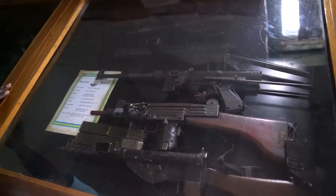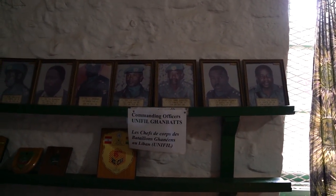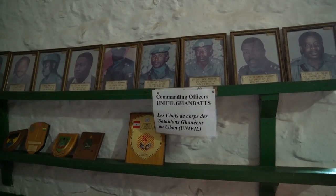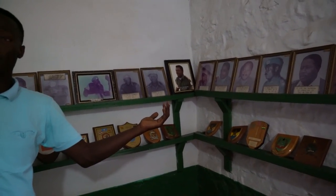The UN soldiers are why we have the contingent commanders and the commanding officers. They make sure that peace and order is everywhere. They come as commanding officers, making sure that no fight comes anywhere. If there is a fight or a war in Ghana here, these people will come and make sure that there is peace in Ghana.